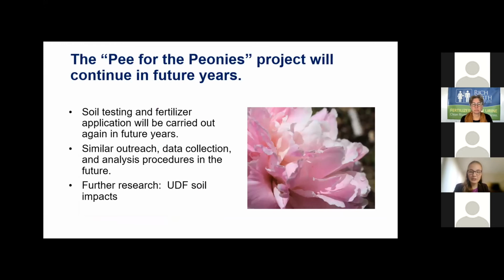Finally, the P for the Peonies project will continue in future years with similar soil testing, fertilization, data collection, and outreach procedures. And we also will be conducting further research on the impact of UDF on soil health.